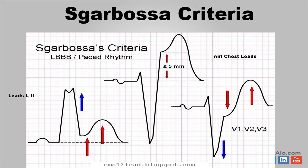So here's a picture of it. If you look at leads 1 and 2 down to the left here, concordance is the QRS deflection is upright, and you got ST elevation going upright and a T wave going upright. In the middle there, you got like V1 or V2. That looks like a V2 kind of lead or a V3 kind of lead. That one, any ST elevation greater than 5 millimeters is not normal. You know, in a left bundle branch block, it can be up to 5, and we'll say that's okay. In the anterior chest leads, they have to be going down in V1 through V3, for example. If you have an ST depression going down with the left bundle branch block, as well as the ST elevation of the T wave. So this is just a picture format of it, and these are real tricky.